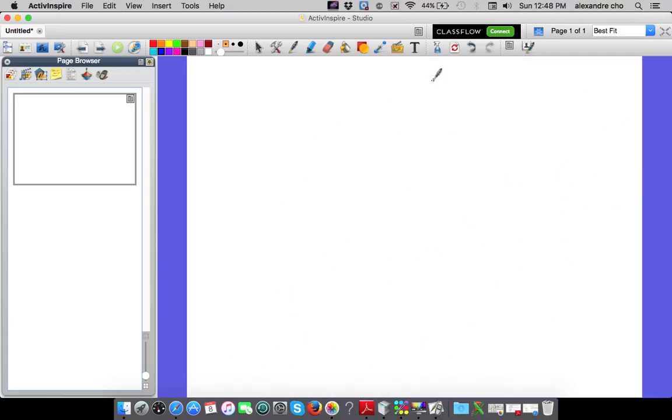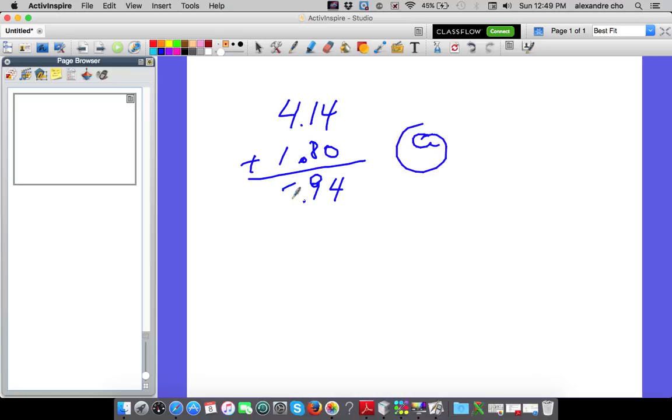8. Wow, there's a lot of questions here. So I forgot how to do this. All right, let's go. 8. There's 4.14 grams of salt in the solution. If you add to it, how much more you will have? 4.14. It's an addition problem. Decimal under decimal. 1.8. And we'll add a placeholder of 0. You get a 4. You get a 9. And you get a 5. 5.94. Letter A.